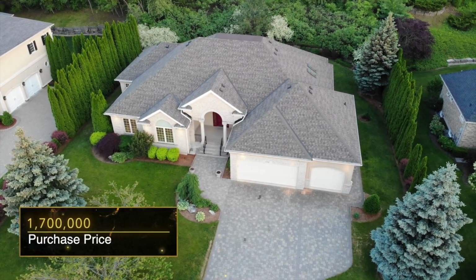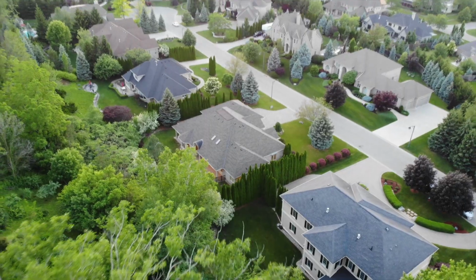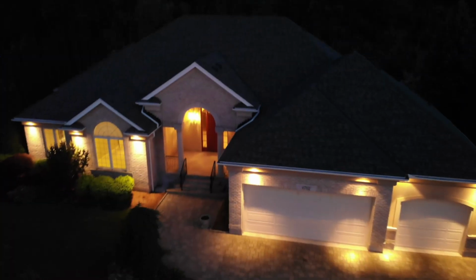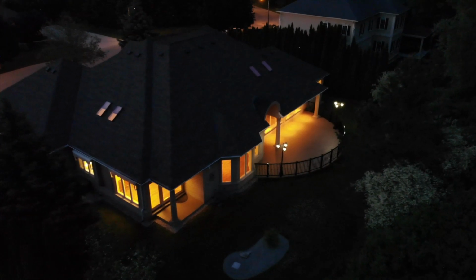This luxury bungalow is a custom-built home with a total of over 6,000 square feet of living space altogether. My clients have just purchased this home, and the craziest part is that they have yet to see this home in person.